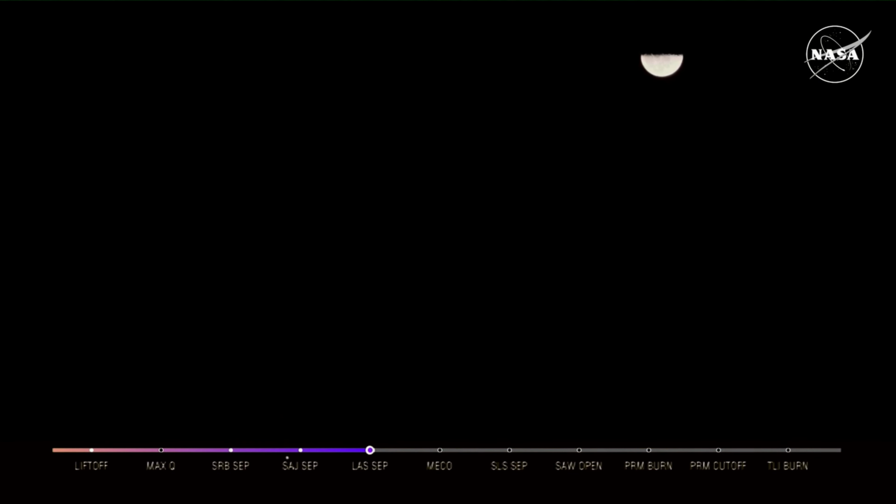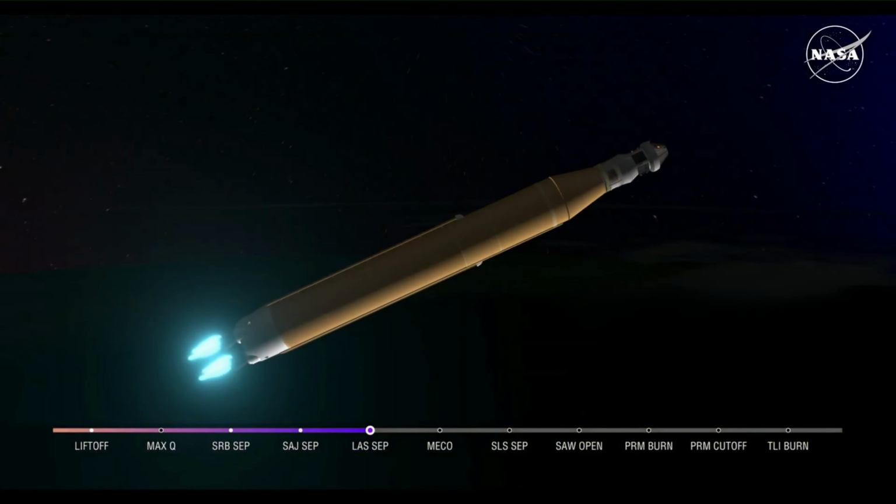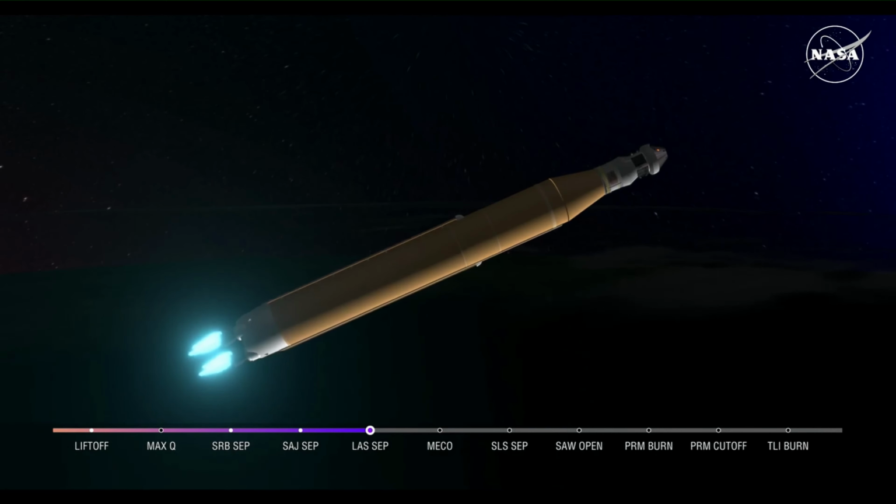We just heard the call for three engine press, meaning if SLS were to lose an engine at this point in the mission, we could still achieve a nominal mission. We would just have an extended main engine cutoff time. However, we still have four good engines all at maximum thrust right now, powering the first flight of Artemis at 5,200 miles per hour, 148 miles downrange.